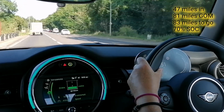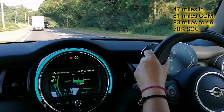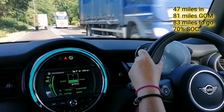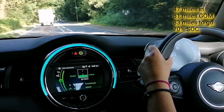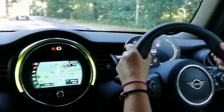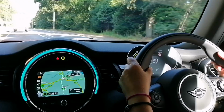So 81 miles to go on the GOM, 47 miles travelled. That's 128. That's a little bit more than what we set out with to start with. So it is working a little bit better now. And 70% state of charge, so 70% battery left. I don't know how far away we are, let's have a quick look. Well, we've only got 18 miles to go, plus a little detour that we're going to have, so probably about 20 miles to go, and then the same back again.